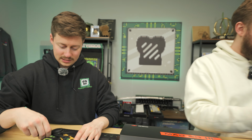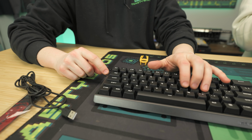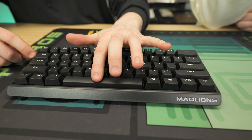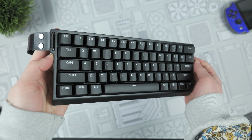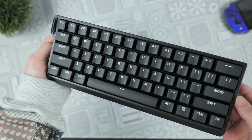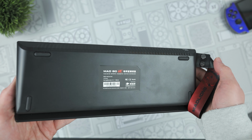All right. Detachable USB-C. Here's the spot for a strap here. Why is it nicer, Jonah? Well, let's go over those specs on this keyboard. This is a 60% keyboard with an 8,000 hertz polling rate. It has adjustable actuation point from 0.1 millimeters to 3.5 millimeters, and the switches are unknown.